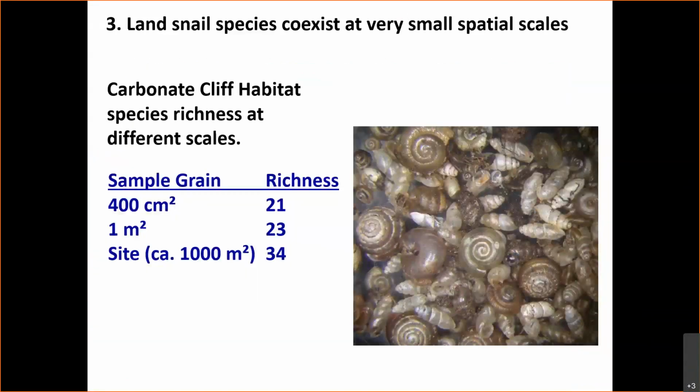Okay, so now I've told you that most land snails are very tiny. Something that comes out of that is that you can find lots of species at a very small spatial scale. This is data from a study of limestone cliffs. What was found is that in a survey area that's literally like this, 400 centimeters square, you can find 21 different species of land snail.